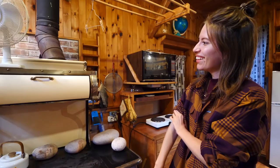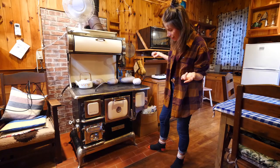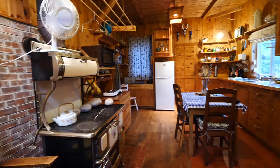So, yeah, it's not very often you get to see one of these. This is quite the collectible, and it's from Elmira, Ontario. So, there you go. It's not that far from us. Nice. Maybe we'll get one of those someday.